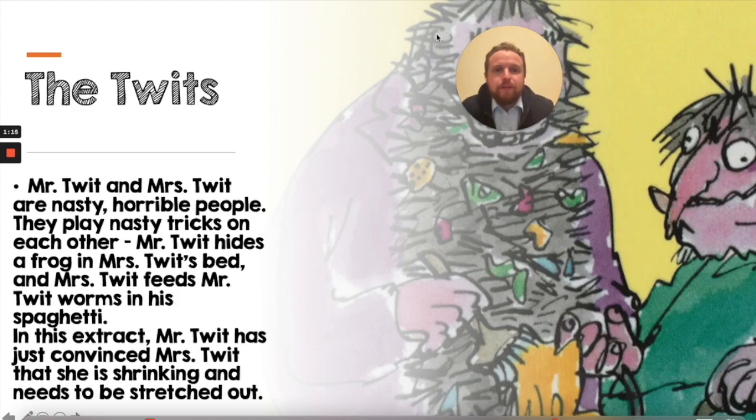Let me give you a little bit of background information about The Twits. In the story, we've got two main characters, Mr. Twit and Mrs. Twit. They are married. They are nasty, horrible people, and they're quite disgusting as well. Throughout the book, they play nasty tricks on each other. Already in the story, before the point we're going to read, Mr. Twit has hidden a frog in Mrs. Twit's bed, and at one point, Mrs. Twit feeds Mr. Twit worms in his spaghetti. So they like playing pranks on each other, basically.